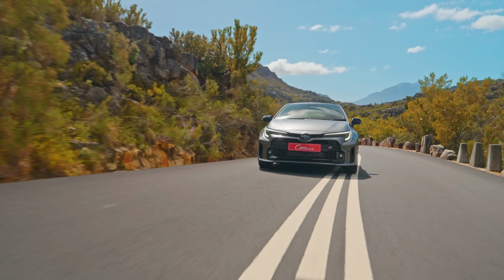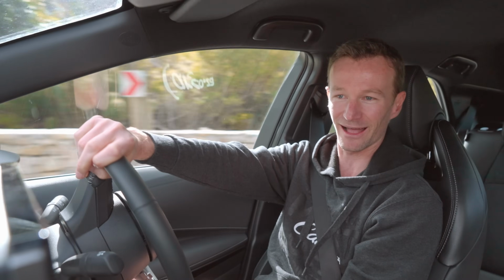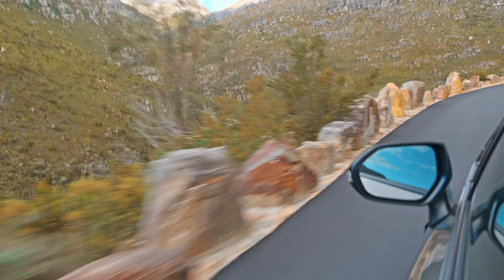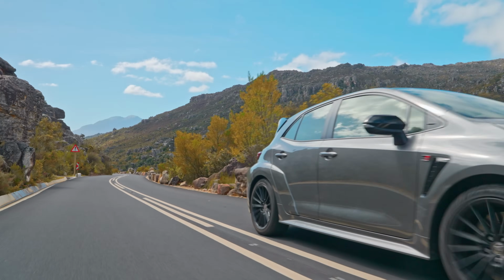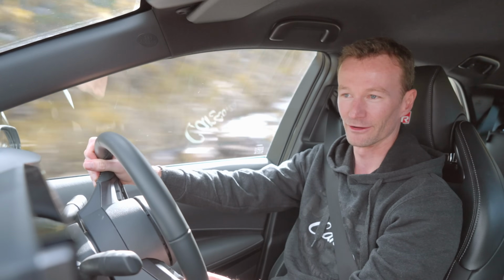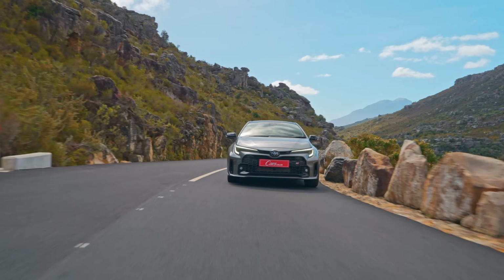But I'm just having the best time ever here. Closed road, tight corners, perfect for a hatchback like this. Something too fast and too much power is going to get absolutely annihilated by this hatchback. It is the perfect weapon for a tight road like this. Just having the best time ever.